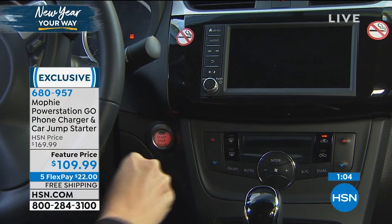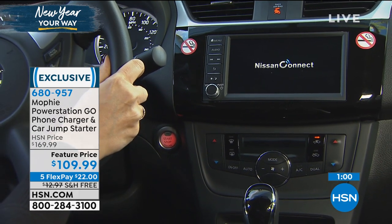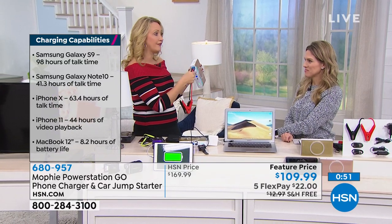I was always worried about that with traditional jumper cables. I'm like, I'm flammable, this is terrifying. And then guess what? When it's solid green, you push the button or turn the key in your automobile and it starts. It's like magic. It is like magic.